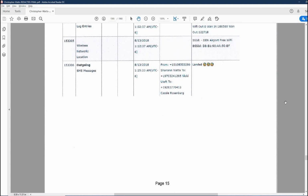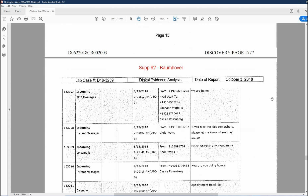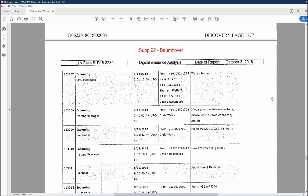And then she texts landed with what looks to be sleepy emojis. And this is Shanann to Nikki and Cassie. And then incoming from Nikki to Shanann and to Cassie, we are home. And that's 2:01 a.m. on August 13th.